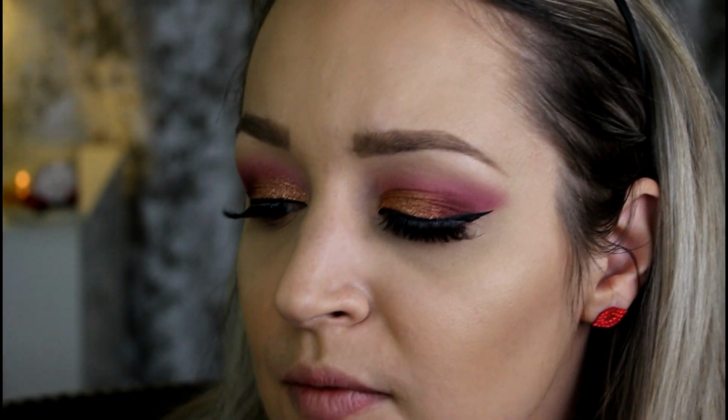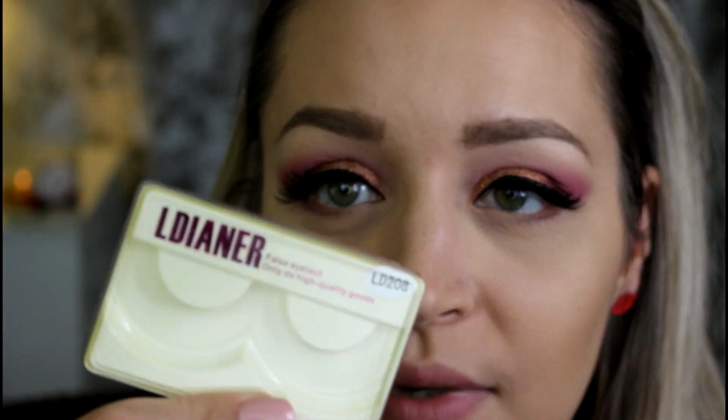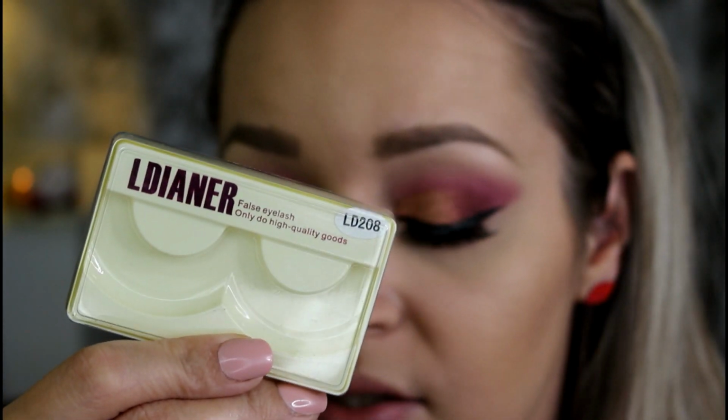Okay, so I added liner and lashes. The eyelashes that I put on are these ones. They're from China. I don't know what these are, but I ordered them from China. They were like $1.50 or something, and they're pretty nice.